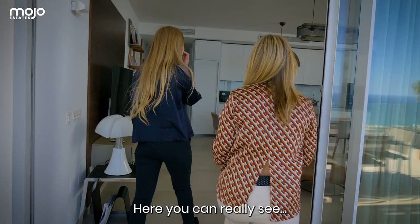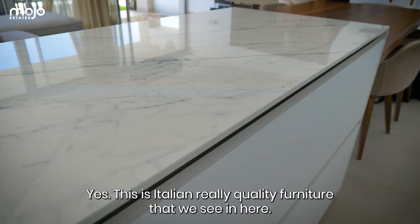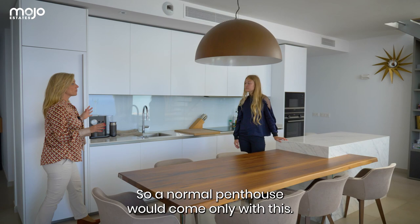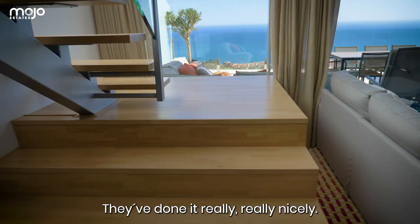Here you can really see the amazing furniture. And this is from Italy, right? Yes, it's Italian, really quality furniture. And this is extra in this penthouse. So a normal penthouse would come only with this, and this is something that the owners paid extra for and done afterwards, same as the shelving over there. It really looks good. They've done it really nicely. It's totally beautiful.